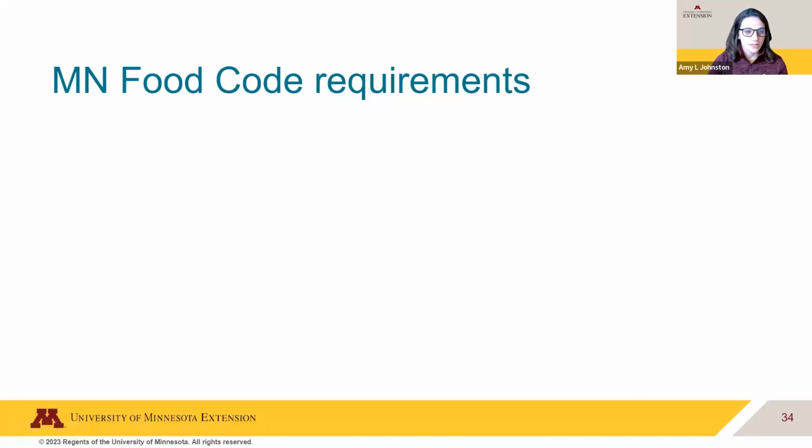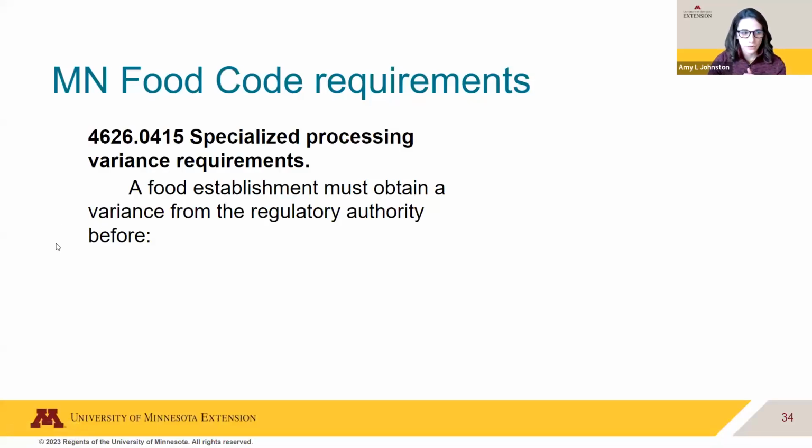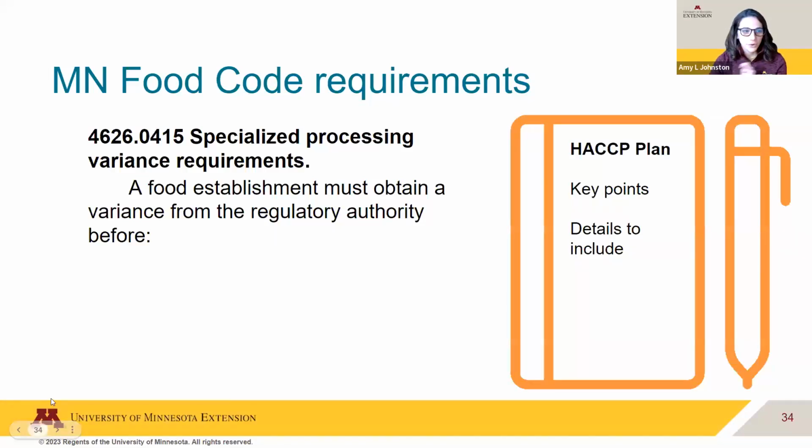Another little bit of setting the stage before we jump into the details. I just want to talk about how the information will be presented. For the next several minutes, almost all of the slides are going to be laid out in this kind of format. There'll be a snippet from the Minnesota Food Code, which is the rule. The bold text is the rule number and name, and then below it are the details. After we discuss some of these details, a little notepad will pop up, and that'll include some key points or actions for you to include in your HACCP plan. And I think right now, Kate will be sharing the links to the two specific rules from the food code if you want to pull them up on a different screen or print them for later.